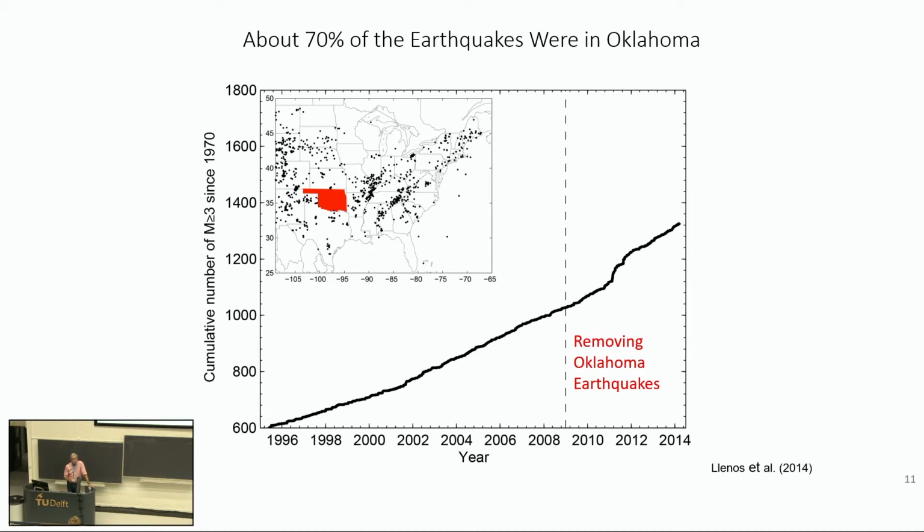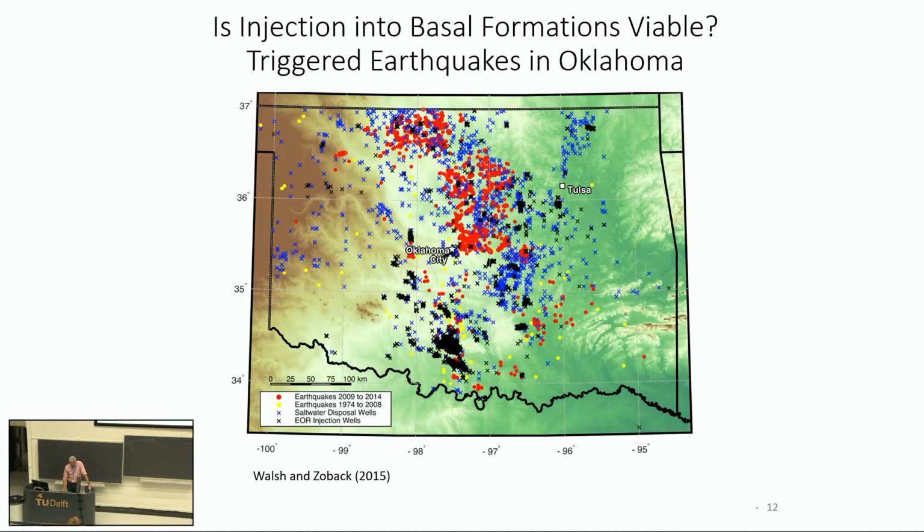But Oklahoma was different. And the reason Oklahoma was different is because the whole state lit up. Now, this is from the first paper we wrote in 2015. The red dots are the earthquakes. There's a 100-kilometer scale there. So Oklahoma's a fairly big state. It's probably about the size of the Netherlands, I guess. And the whole north-central part of the state was lighting up, all those red earthquakes.